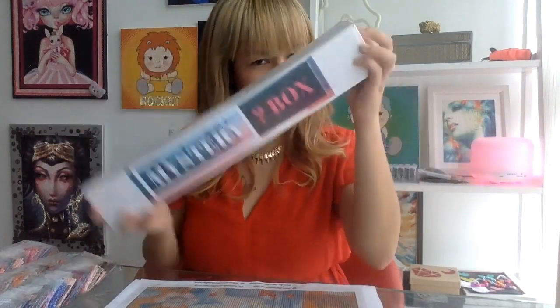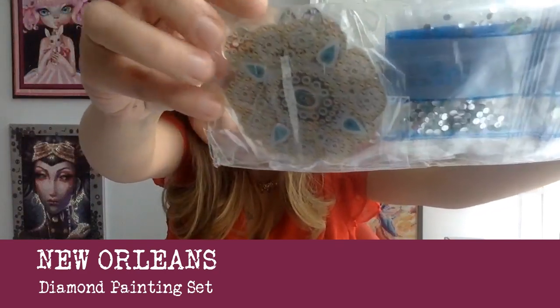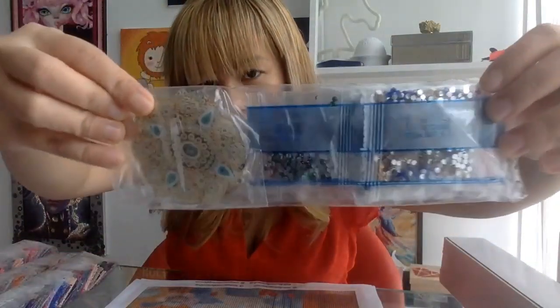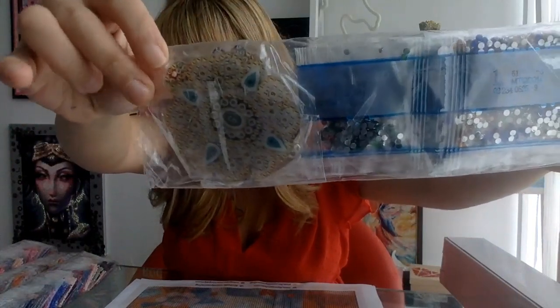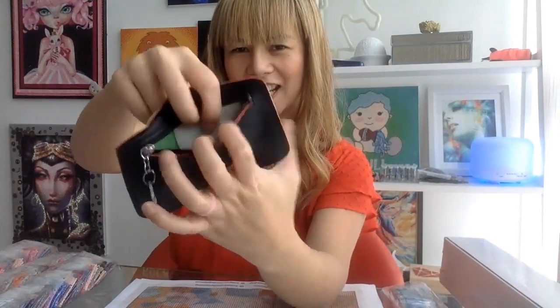So I already have the contents, the surprise contents in this mystery box, ready for Tracy to open up. So I'm not going to show it to you guys, but here it is. And here is the New Orleans set. It's got like a fleur-de-lis and a bunch of other sort of like symbols or shapes. And it's with a camera coin purse keychain.